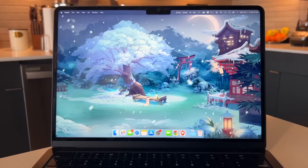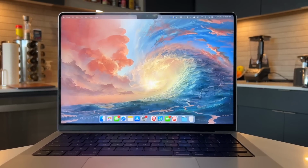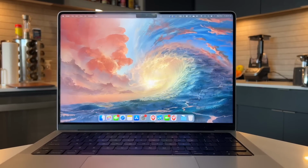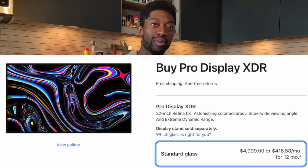Now, let's move over to the display, because at first glance, they may look similar, but when you start using them, you'll notice that the Pro is snappier, sharper, and with a much brighter display. And we can thank Apple for that because their XDR display on their $5,000 product is now built into the Pro, with many LEDs giving us near OLED blacks, but bright enough to pack a punch with HDR movies and workflows. The Pro, without a doubt, is a better display than the Air.